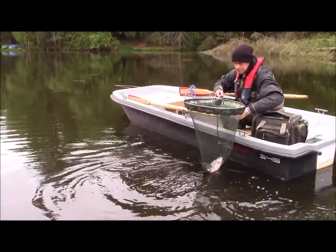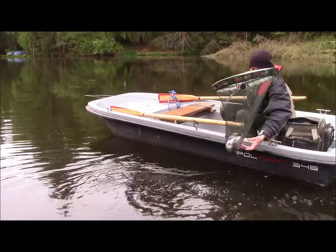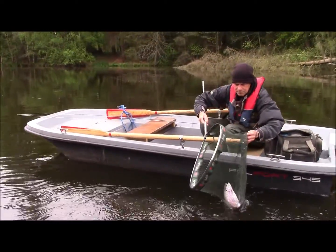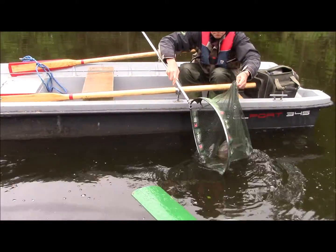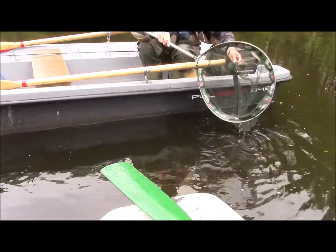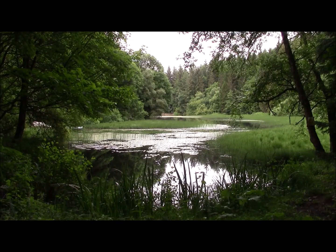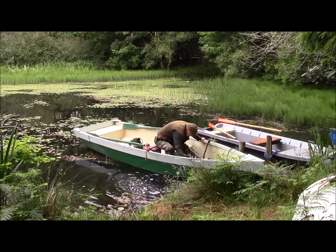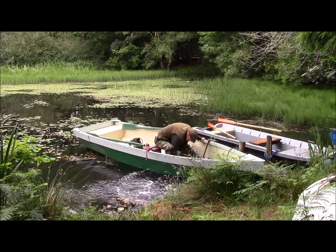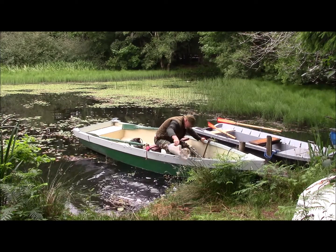That's it. Thanks, Dave. Yeah. That's great. Back she goes. Yep. We're now back to that July day where we started out, and the summer vegetation is at its densest. There's been a bit of rain during the night, so the first job is to bail the boat.